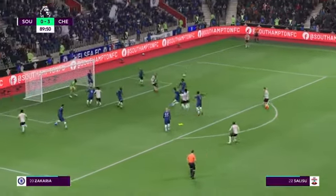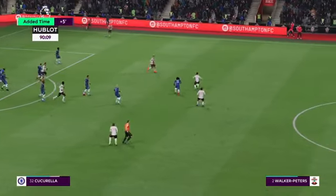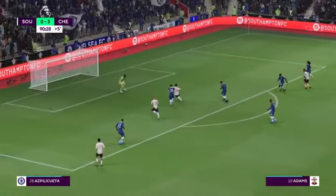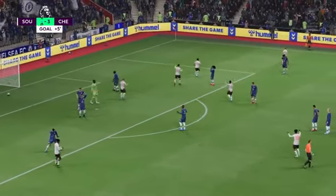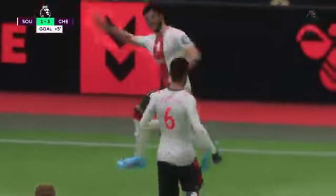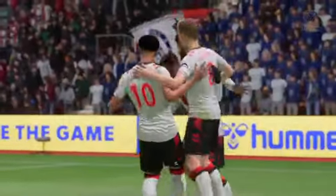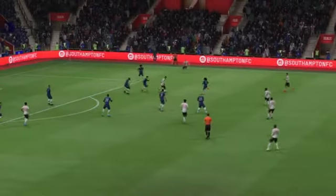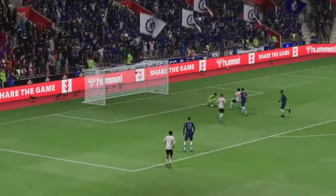Can he deliver it with accuracy? Well, it has come to nothing. Opportunity! Well, they've pulled one back, but perhaps a bit too late in this contest. They haven't been at the races this evening. Well, it's a very simple finish in the end, but his movement was really good. He just found himself a bit of space in the box when it mattered most.